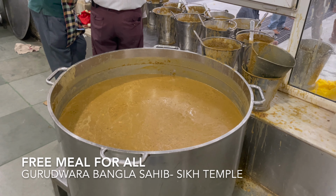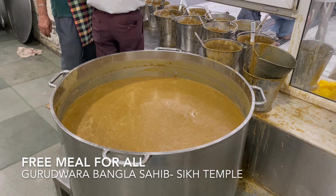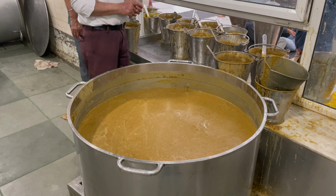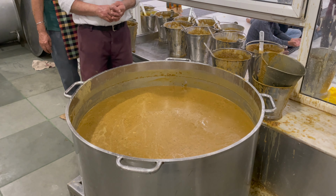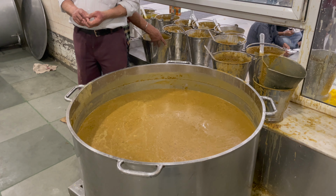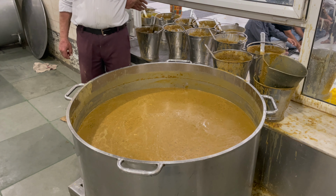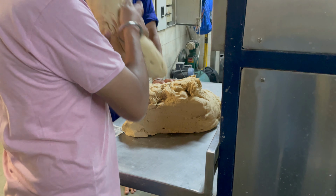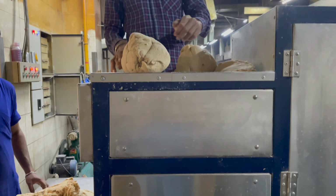These are lentils. I ate these earlier. They are very, very good. They serve the lentils with the bread and something sweet. And over 10,000 people a day. This is free. And it is 7 days a week, 365 days a year. He's making the chapatis. Going up there.